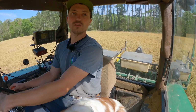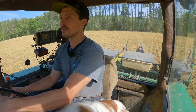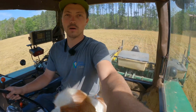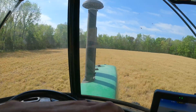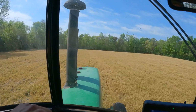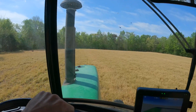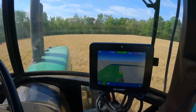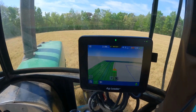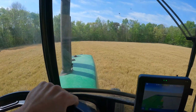I got my inroads done. Now we're going straight back and forth, so I got a little more time to talk. Show you guys, if it shows up on camera, right up through there's a straight line, can't even hardly see it, but that's our road marker where it went through the grass. So we're right on target.